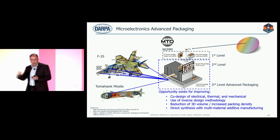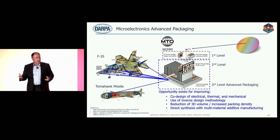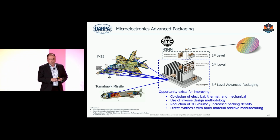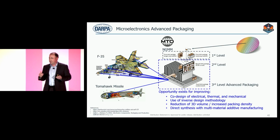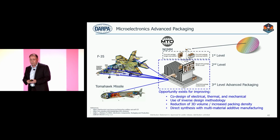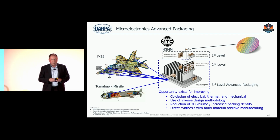The bullets on the bottom of my slide here are the topics that I'll cover in the talk today. They can largely break down into software first, and then we'll talk about hardware towards the end. But I think there's an opportunity to really change the design process and do a better job of thinking more holistically about electronic system design. I'd love to be able to do co-design of electrical, thermal, and mechanical considerations, and implement potentially new design methodologies, like inverse design methodology. I'll talk a little bit about what that actually is in a few slides.